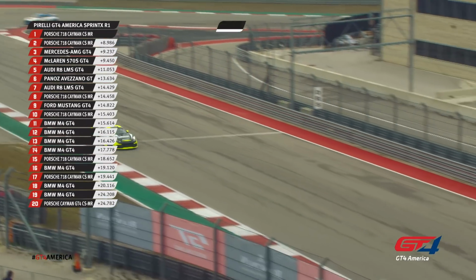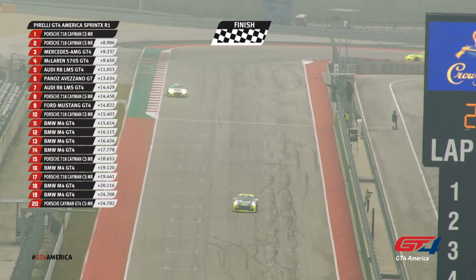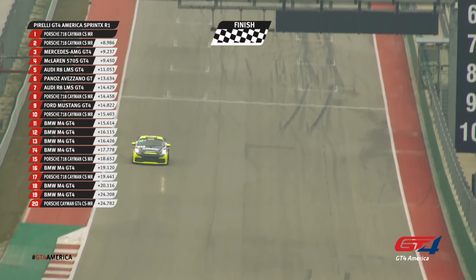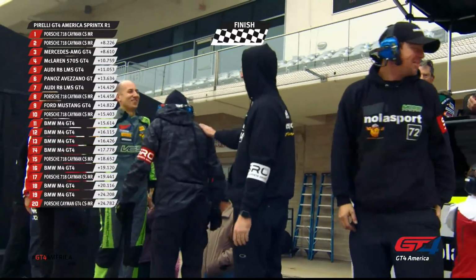Onto the front straight, here he comes. Hart brings NOLA Sport to the checkers and the win. And a win for the Porsche. Came in 7:18. Behind him, Hinman, Chase, Thompson continuing their great battle.